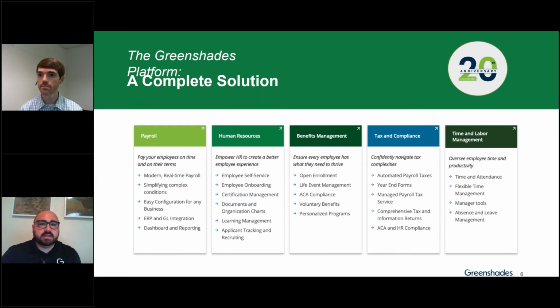And Bullhorn on their side, as they've grown their system and acquired different companies and become the large entity that they are today, they've tackled all of the front office challenges that now are pulling in a lot of these different back office processes and bringing a lot of those pieces together with Bullhorn One.